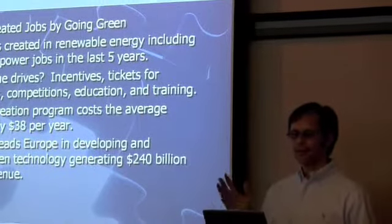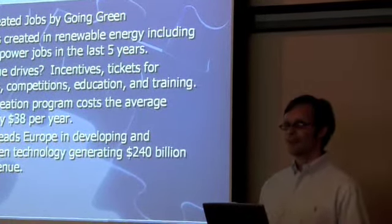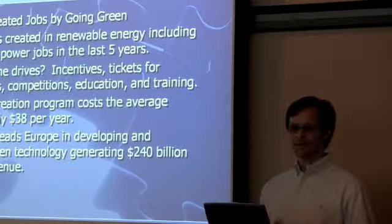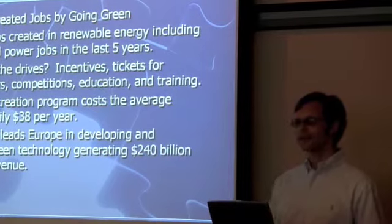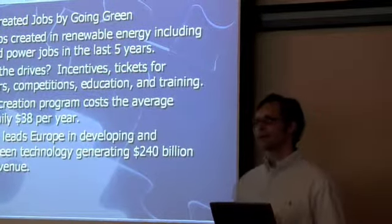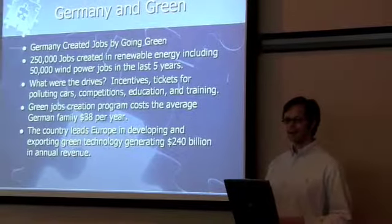Well, one thing is that all this does come with a cost, and it's costing about $38 per year per family, but it's generating $240 billion in annual revenue. So the benefit here is outweighing the cost. It's creating a new economy, it's working, and the regulatory push to make it happen is the driver here.